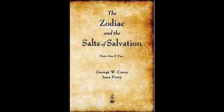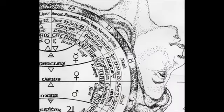Okay, so let's just get through this. I'll get through the list. So Aries' cell salt is potassium phosphate, and this is said to be good as a brain food for nerve and brain imbalances. Foods containing this salt include parsley, beans, carrots, peanuts, avocados.